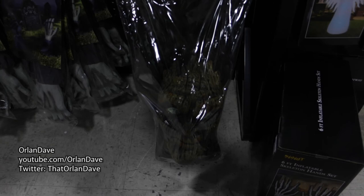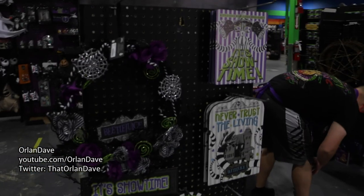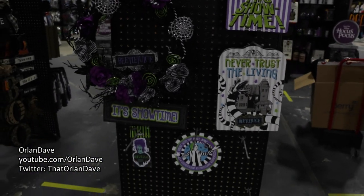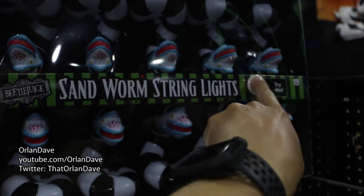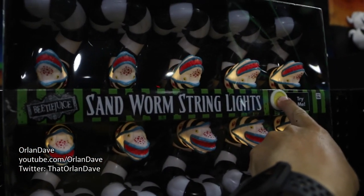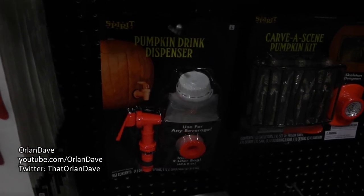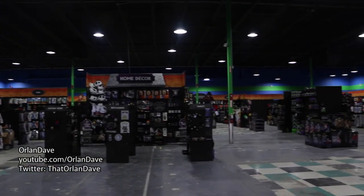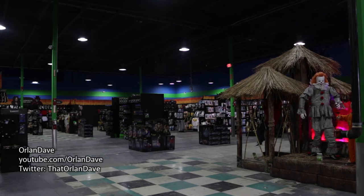Who are you? Are you Groot? Kind of lacking on the Beetlejuice stuff right now. Oh, never mind. There's a little bit more. And that's what it does. Pumpkin drink dispenser. Interesting. Well, that is all for the really, really loud music Spirit Halloween. Now it's time to change the battery and go to Target.